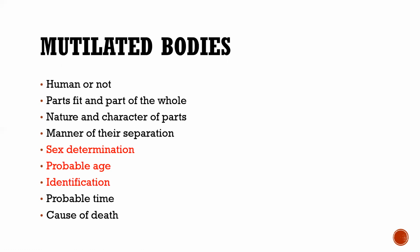Then we have to determine the sex from the mutilated parts. Then we have to estimate the probable age, and we have to collect all the data that will be helpful in the identification of the deceased person in future. Then we have to find out the probable time of death, and also the probable cause of death.